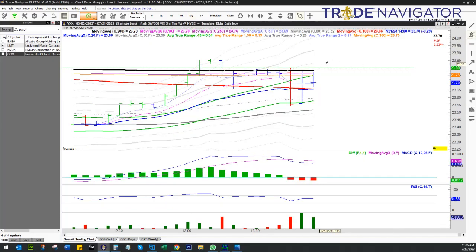I'm hoping for good things for this trade. Well, I hope for good things for every trade, actually.